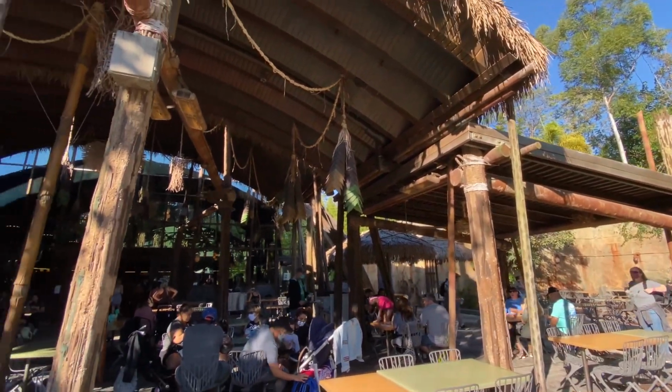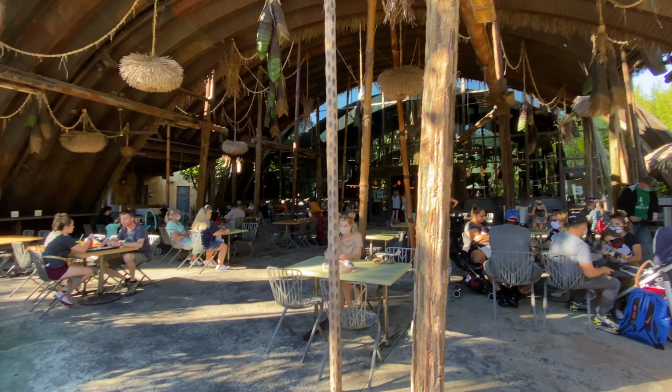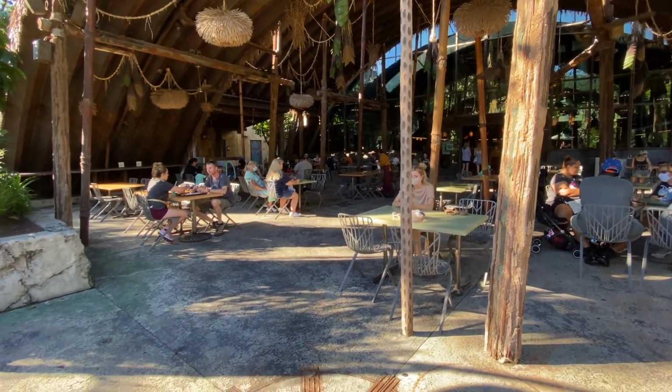Some spaced out tables outside. That's where I choose to eat. I'm still not comfortable eating inside just yet. They did a good job of really keeping the inside spaced out as well, but there are still a lot of people in there for me.